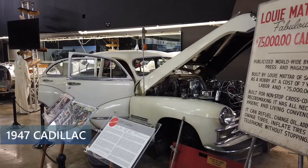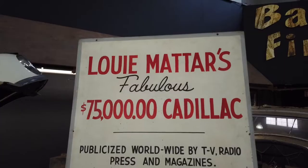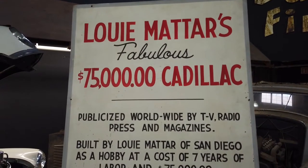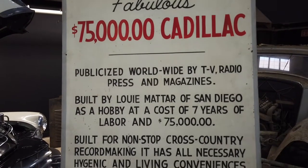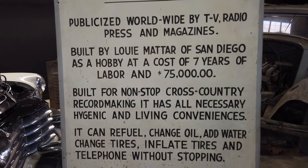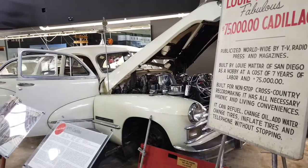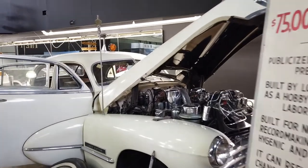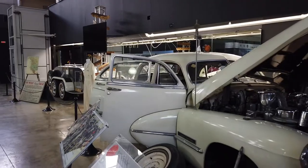For many, many years, this was the prized possession here at the Automotive Museum. The very famous 47 Cadillac owned by Louis Mattar. A $75,000 Cadillac in 1947, or in the 50s I should say, when this car was modified, cost a pretty penny. And the reason this car is so famous, it actually has the world record for continuous non-stop driving. Over 6,000 miles from San Diego to New York, and in a second trip from Alaska to Mexico.